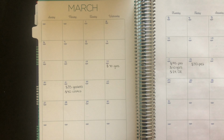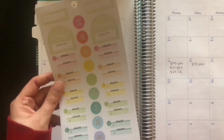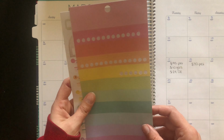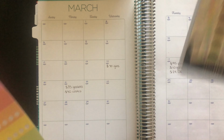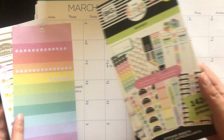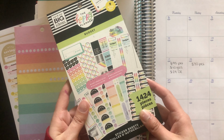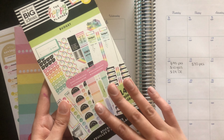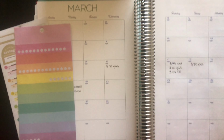So I'm gonna go in here and put a few stickers in, first starting with my no spend days. I like to use a few of these stickers that I ripped out of my Happy Planner budget sticker book. And this is one that I've been working on honestly for a couple years. I'm trying to go through this before I decide to make any more purchases from Etsy. I have lots of Etsy stickers that I have my eye on.